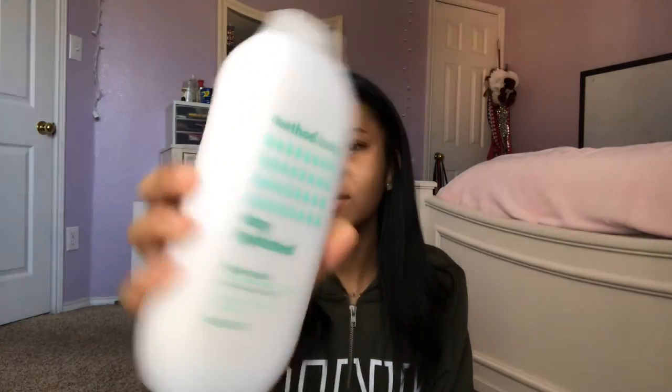I got another one too. I don't know why I got another one, but I had to get another one. This one is the Stay Hydrated one, and I don't know what this one smells like. It doesn't really say. What is in this? I don't even know. Y'all will literally see what I'm talking about when I tell y'all it smells so amazing.